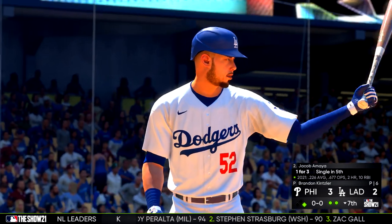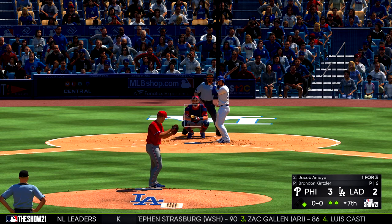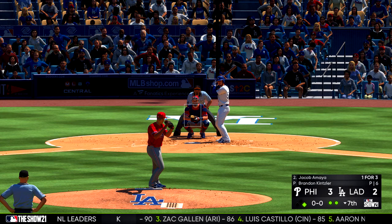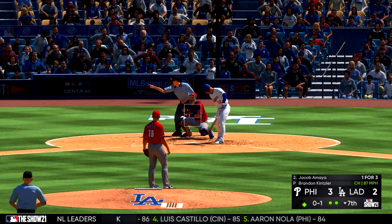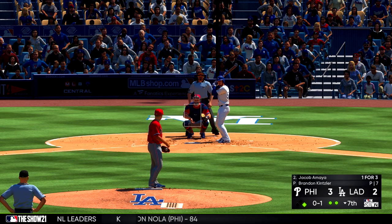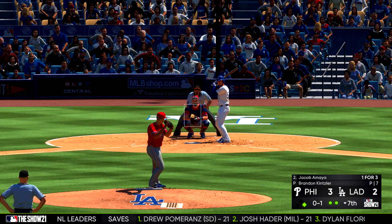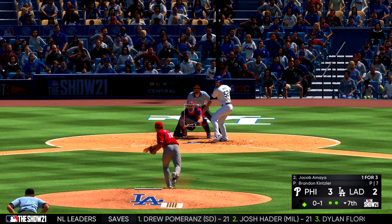High leverage at bat here, and standing in, it'll be Jacob Amaya, and he represents the potential go-ahead run. First offering, and that changeup makes him jump, a swing and a miss. Great job by the pitcher right there to pull the string. He knew he had an aggressive hitter at the plate, somebody who was sitting on fastball and ready to do damage, and he was able to slow him down right there and get him off balance.